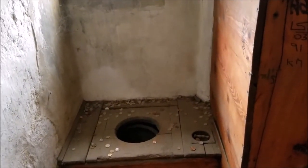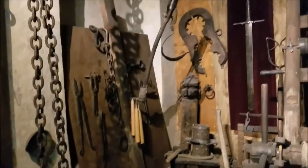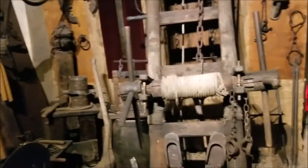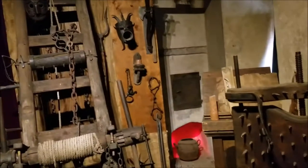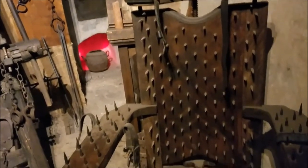So this was their indoor restroom. I don't know where it went, but that was their restroom. So this was a torture room. So you see all these weapons they used to torture, I guess, enemies they caught. It's very, very scary. Look at that. Ugh, just to even sit on that. Wow.